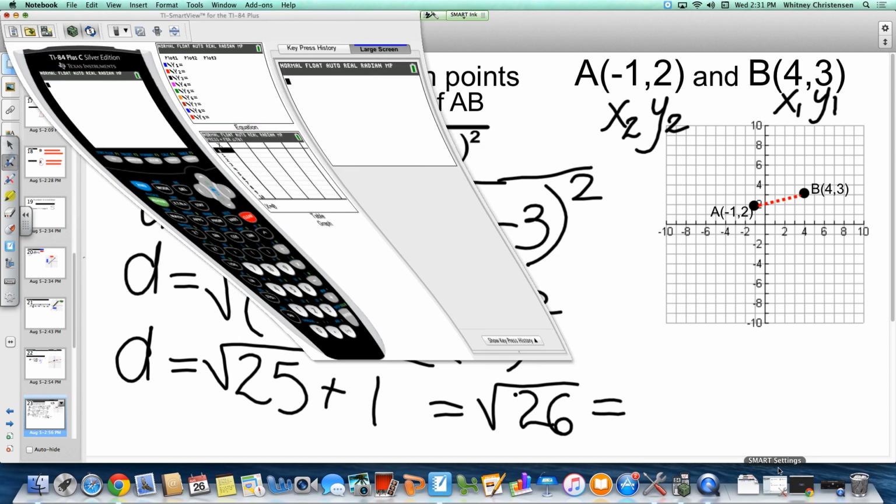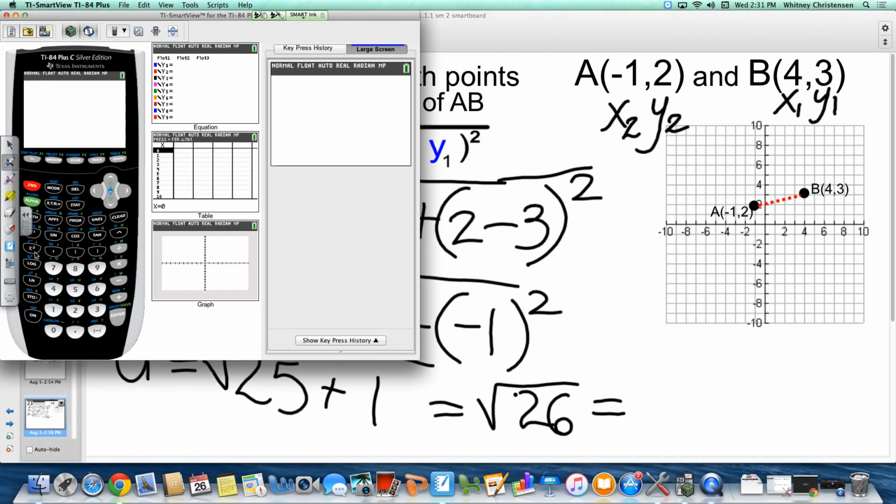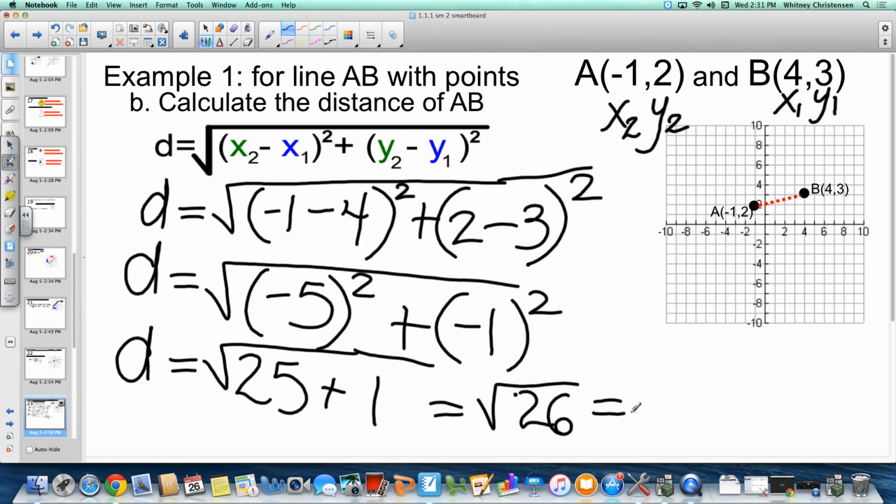You can use your phone for now. You guys need to get a calculator. But you can type in the square root of 26 and you hit enter. It's 5.09901954. But I want you to round to 2 decimal places, so what's my final answer going to be? Your decimal's right there. It's going to be 5.10. Okay? Rounding to 2 decimal places.